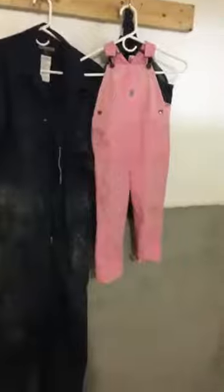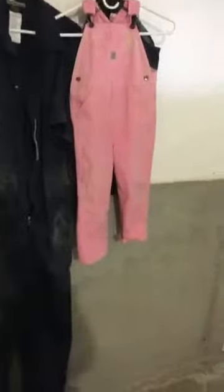You can see a pair of pink ones there. Those are my daughter's. She's 4 years old. Loves the pigs, loves coming over here. So I got a pair especially for her.